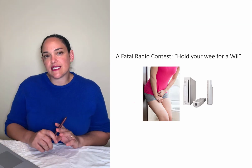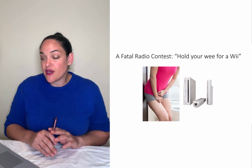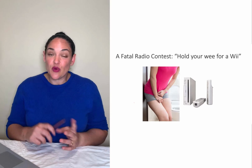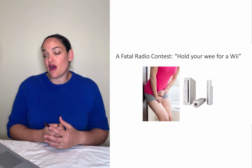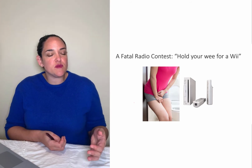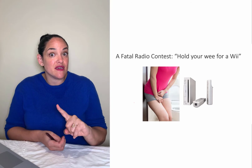But in the United States, in California, these DJs a number of years ago had this radio contest called Hold Your Wee for a Wii, right? Where you could win a Wii video game console. And the whole premise of the radio contest was for these people to continuously drink more and more water, and they weren't allowed to pee.